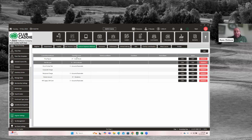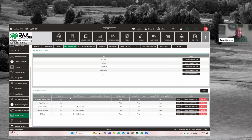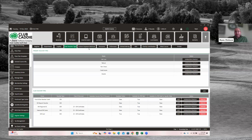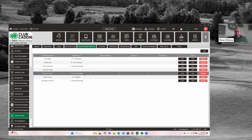Another area here to touch on that we want to make sure that we map is under register settings. So under register settings here, we have our club voucher types, and these are our different gift cards that we have within the software. So if you've got some different gift cards, maybe some that are routing to different GLs, we can specify that here under our club voucher type. Staying under register settings, we've got our custom payment methods. So these would be just custom payment methods that you as the operator set up. Maybe you're doing a gift card promotion for Black Friday, for example, and we need a custom payment method to ring through that gift card. So custom payment methods, again, chart of accounts can all be mapped here.